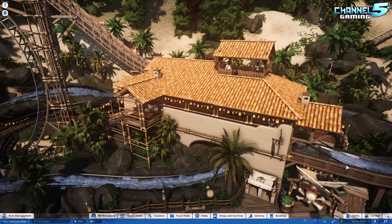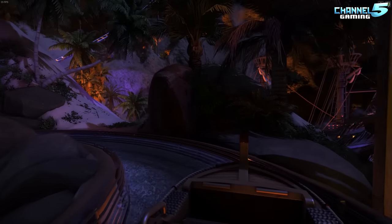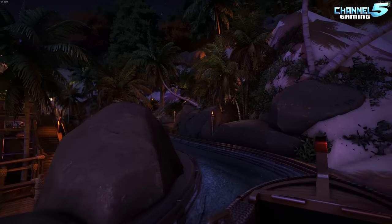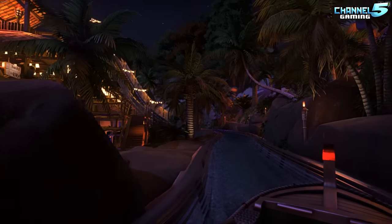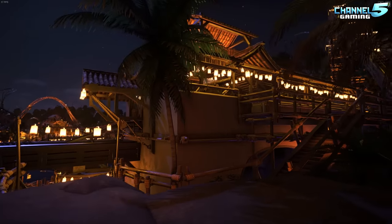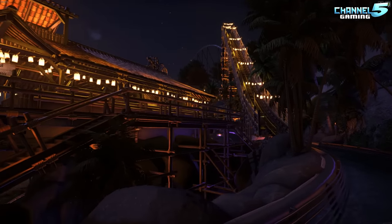I guess we'll check it out at nighttime too, because that's what they had written down there. Do a little bit of a pop-up view for this one. One thing I didn't mention again was the amount of heavy woodwork and custom supports on this one as well. Yeah, beautifully lit at nighttime. Love the use of all the little Chinese lanterns. They work really well here, actually. Love it.